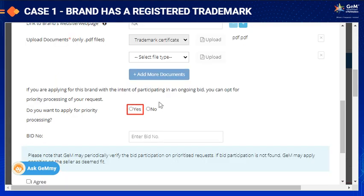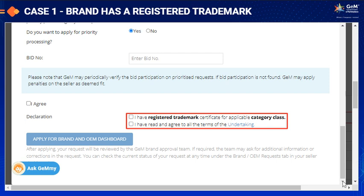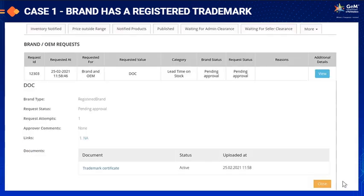Select Yes if you wish to apply for priority processing of your request to participate in the bid. Read the undertaking carefully and click on the checkbox to proceed. Your request has been submitted. You can track the request status by clicking on Brand or OEM Requests option under Published tab.